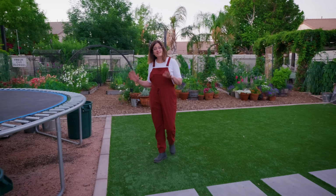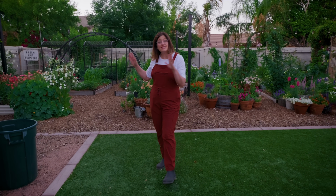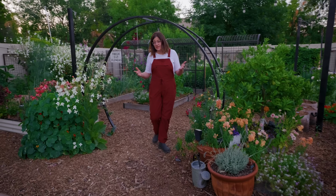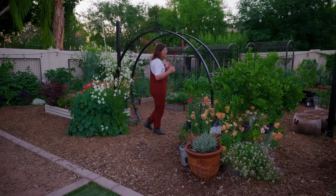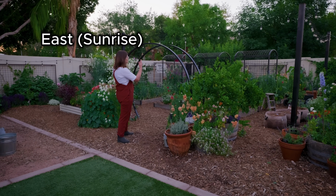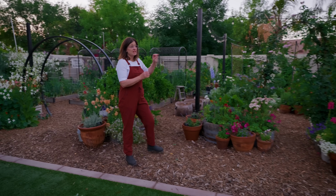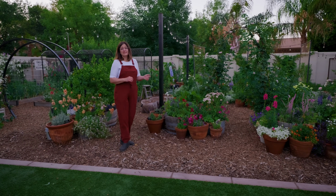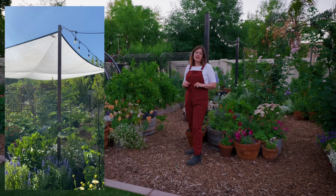Let's walk through the garden section by section, and I'll show you how I use each space and how the sun moves through the space. So these are the main garden beds that you normally see, and a lot of this area gets great sunlight. There's a lot of sun that comes through here. This area over here gets afternoon shade naturally in the summer, which is great. I put up shade cloth over here to give it some afternoon shade as well.